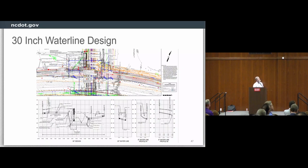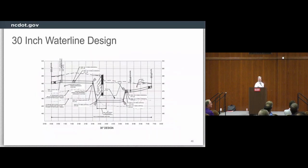So this right here is just a plan of what we did. Top left-hand corner is the NC State Fairgrounds. As you can see, or maybe you can't, the water line actually was between Hillsborough and the railroad tracks. So now the temp rail tracks are closer to the water line, which left us with a challenge and a time crunch of having to get this water line in before we actually put the temp line over there.